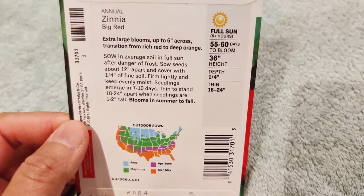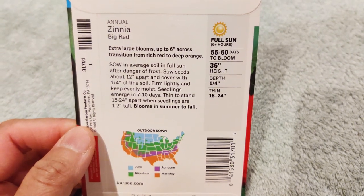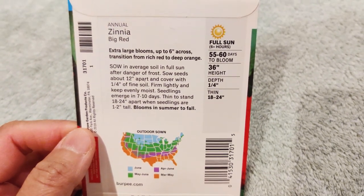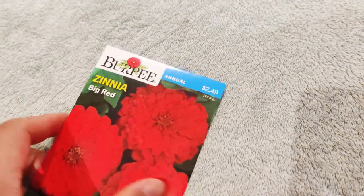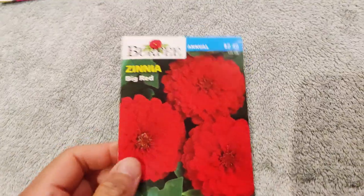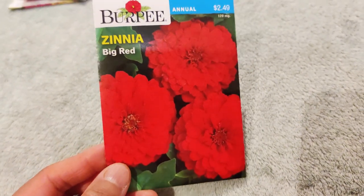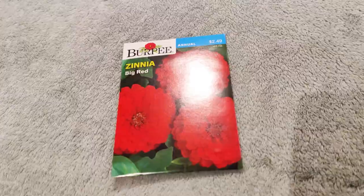but this is called Big Red. Extra large blooms up to 6 inch across transition from rich red to deep orange. Oh, interesting. Oh yes, now I remember, hers were called Moulin Rouge. So I'm gonna look for those.